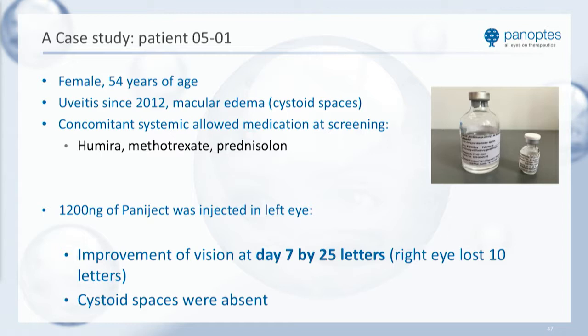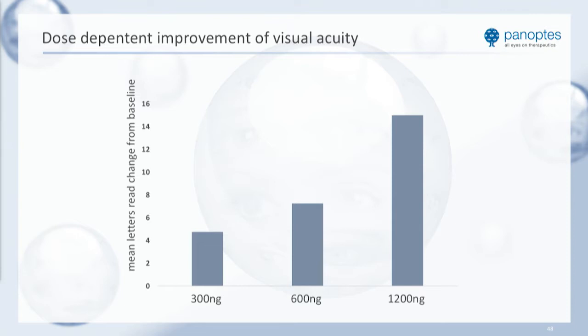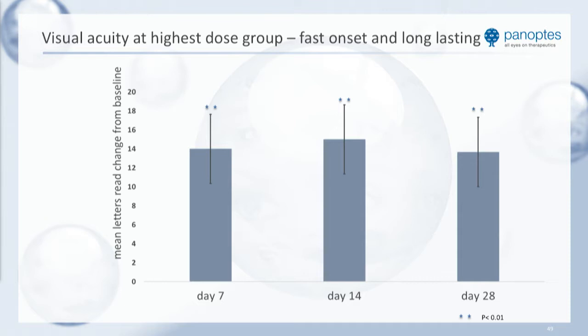So looking at the overall data of the study, we see a clear dose-dependent effect. 300, 600, and 1200 nanograms were used. Remember, steroids use 4 and 8 milligrams as an injection. And when you focus in on the high dose group, here it's mean letters improvement versus baseline, you see a very significant improvement already at day 7. So we're talking about 3 lines here, around 15 letters at day 7, and the same effect is still on at the last day of the study.